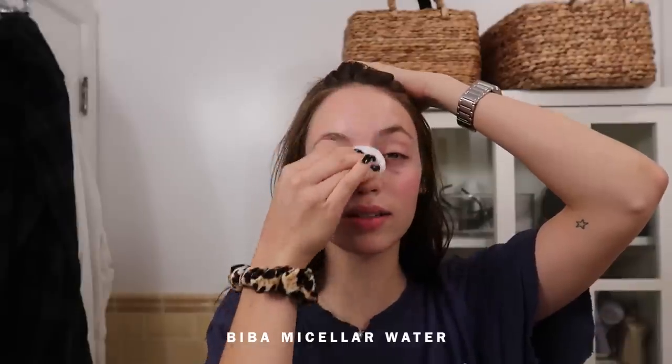Night skin routine. I got a little boo-boo today. The first thing I do when I am prepping my skin for my nighttime routine is I like to cleanse it twice. The first step is just to get off any sort of makeup that I have. I don't really have any makeup on right now. The dirt, the oil, the things that just, you know, land on your face throughout the day. I'm gonna take a little cotton round, Biba micellar water, and we're just going to wipe this all over the face.